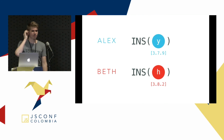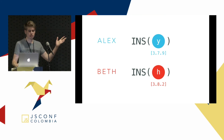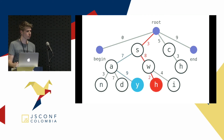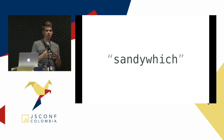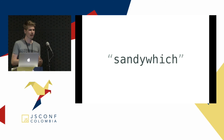If Alex and Beth make changes concurrently at the same time, we actually don't have to worry about solving any conflicts. We just do these insertions. If Alex added the letter Y at 3.7.9, we just add it. And if Beth added the letter H at 3.8.2, we just add it. Then when we traverse the tree, we get Sandy Witch. There was no transformation operation. There was no special kind of logic we had to do here. The data type itself resolves conflicts.